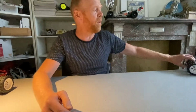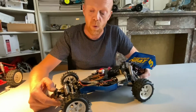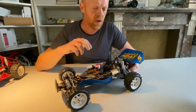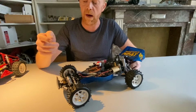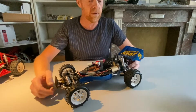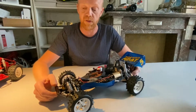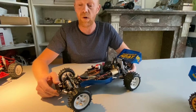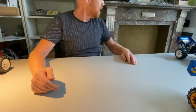And it was also the very first car for which you could buy loads of hop-ups. The Tamiya hop-ups, they started with the Avante. You could buy different dampers, steering system. What else? There was a carbon frame you could buy, different wheels, different tires. By the end, all the options, they cost way more than the car itself. But still, it wasn't a good car on the track because it was a bit too ill handling.